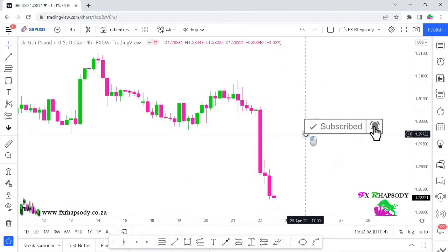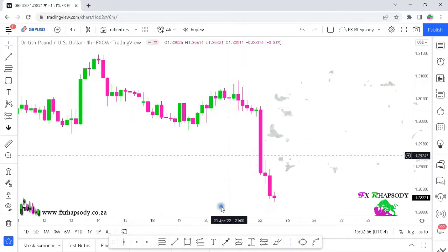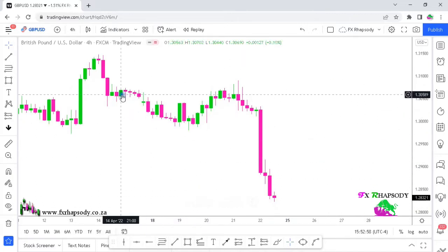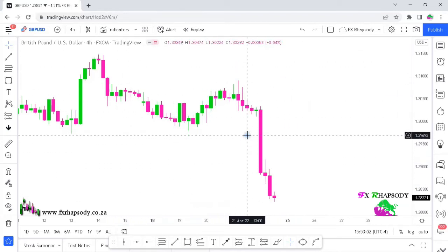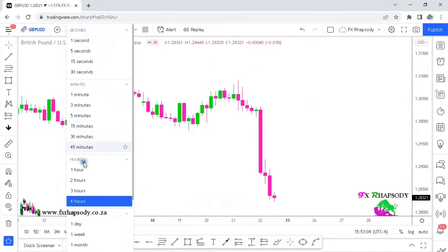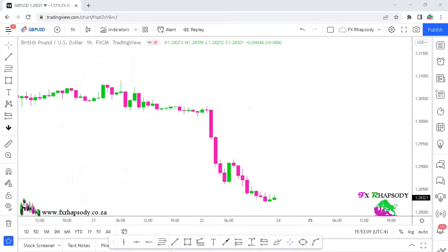So again, guys, react to what the market gives you. Don't just stay biased to your analysis. Do your analysis, look at the market, and then react to what it gives you. Now on an hourly time frame, what are we looking at?